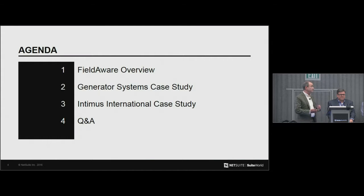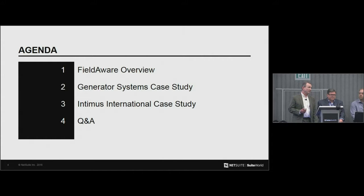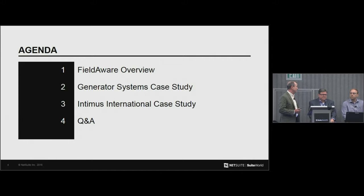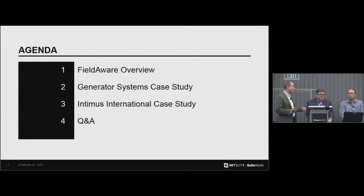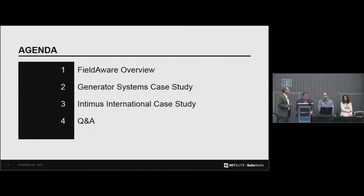We're going to start out with a FieldAware overview by our Alliance Director, Wade Hinkle, followed by the premiere of the Generator Systems case study and an overview by Generator's CFO, Rob Sormak, and finally, the Intimus International case study. And we'll wrap up with a Q&A.